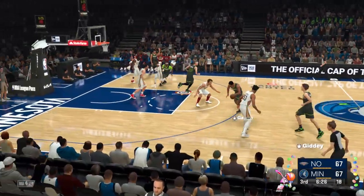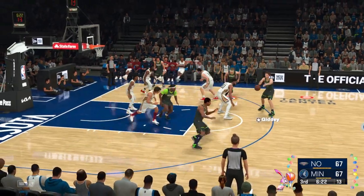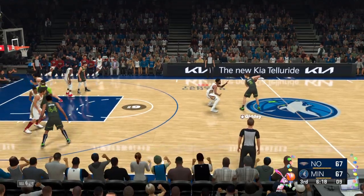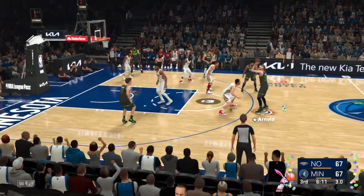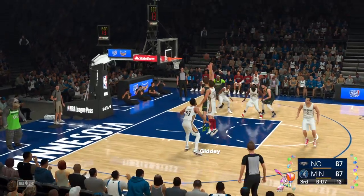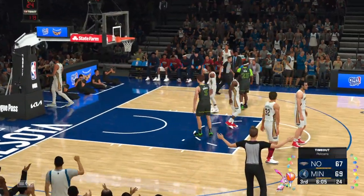And here's Giddey. 10 points for him. Here's Gervin. Back to Giddey. Pass to Slim. For the lead. Second chance shot. And that one's good. Giddey's got 6 in the quarter.